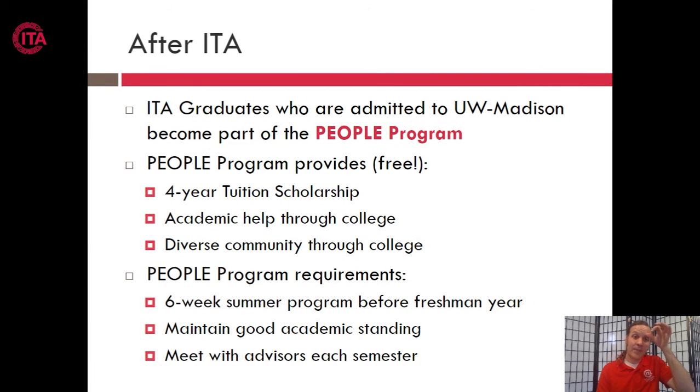So after ITA, so you graduate, and those of you who are admitted to UW-Madison become a part of the People program. We are partners with the People program. They have a high school program as well, and you can apply to that at the same time as ITA. Regardless, when you finish ITA and come to UW-Madison, you become a college People Scholar. So you get your 4-year tuition scholarship from the People program, academic help through college from them, and that diverse community throughout college, both the ITA community that you'll be traveling through high school with, and also the larger People program.